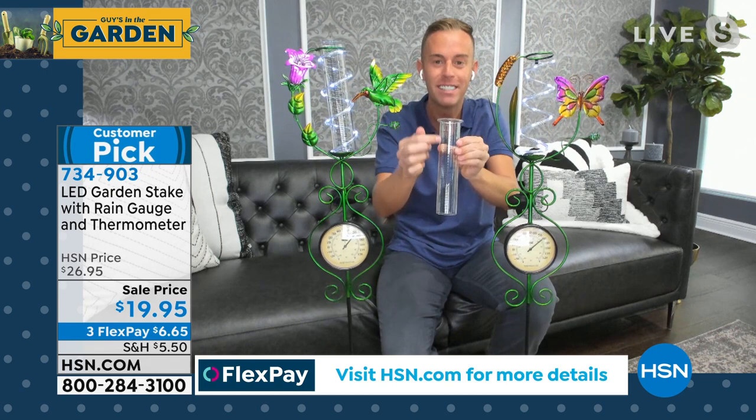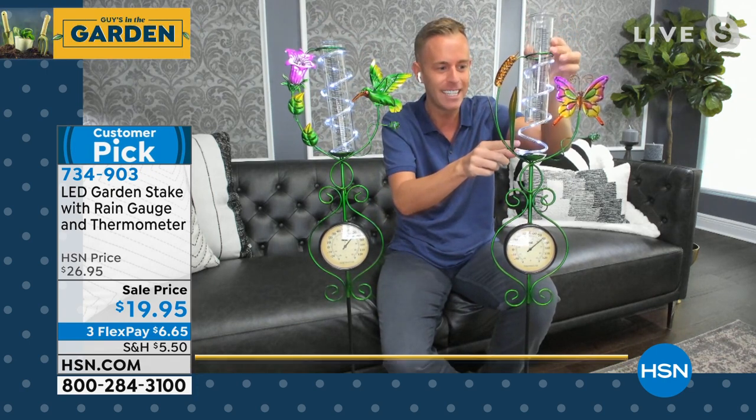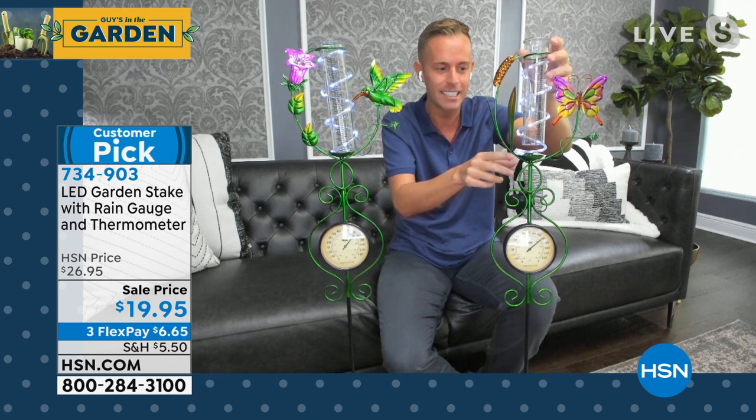The rain gauge is cool because you can take it out and dump it out and clean it if you need to, and it's in inches or centimeters. Then it slides down behind this spiral of LED lights that come on dawn to dusk because there's a solar panel on the back. These little lights look like little firefly bugs floating around your rain gauge. And right below is that antique looking thermometer, and that's going to be in Fahrenheit or Celsius.